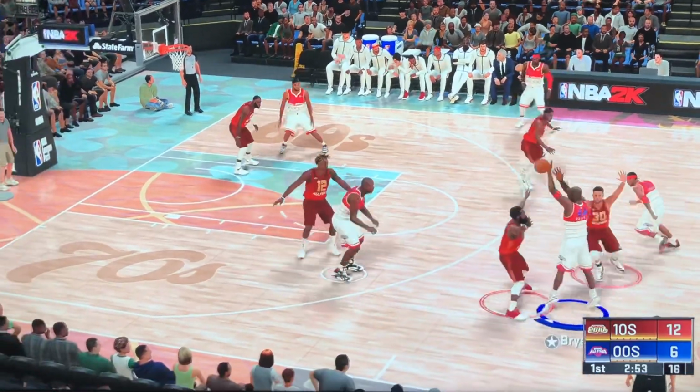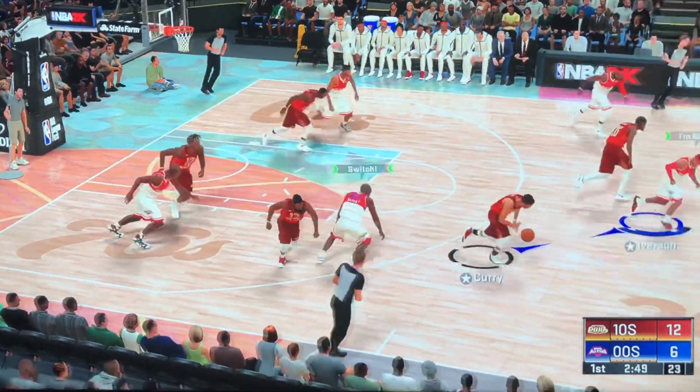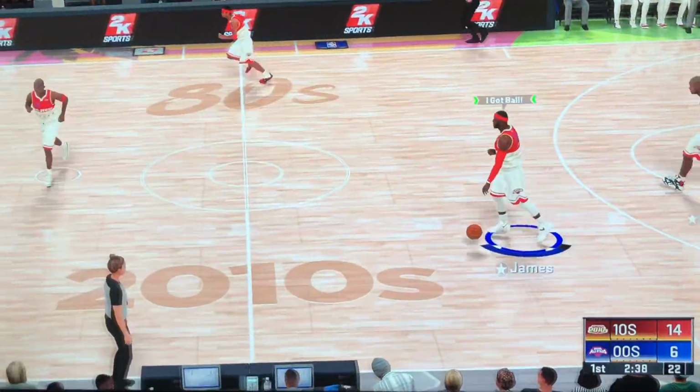Now Iverson. O'Neal dishes to Bryant. It's stolen by Curry. And here we go. Fast break. Curry's got it. And then Durant with the jam. And the floor vision from Curry right there, setting up his teammates, sharing the ball.